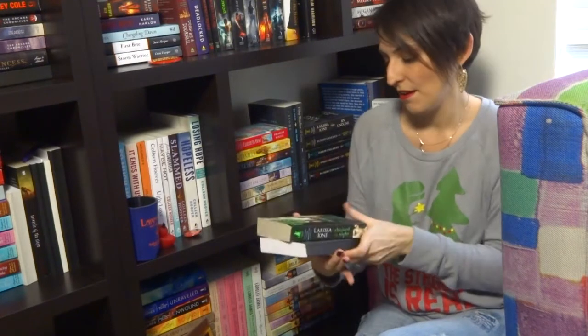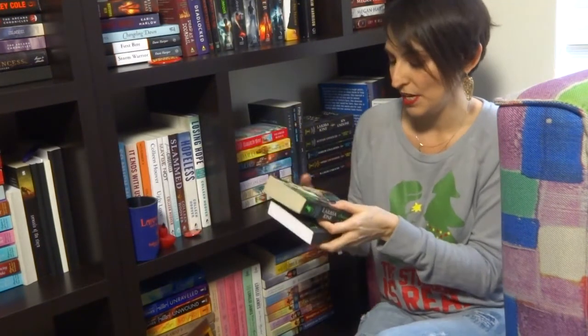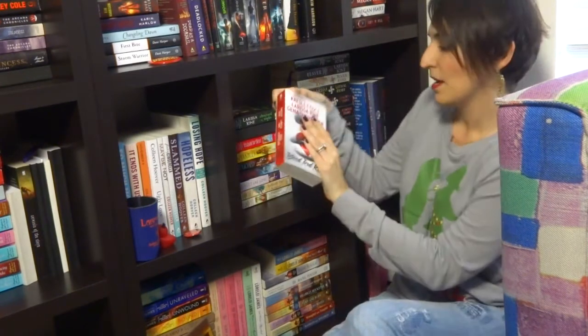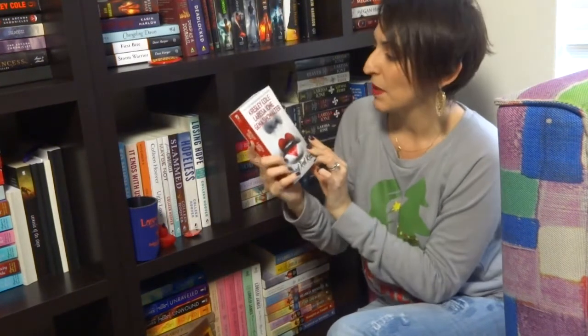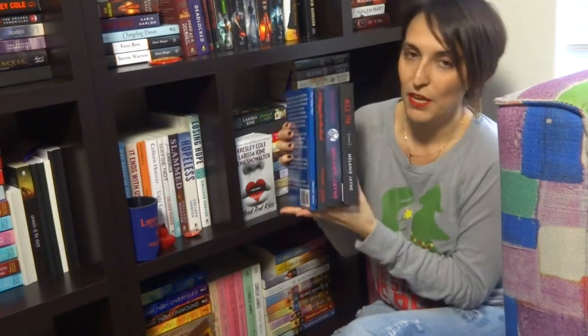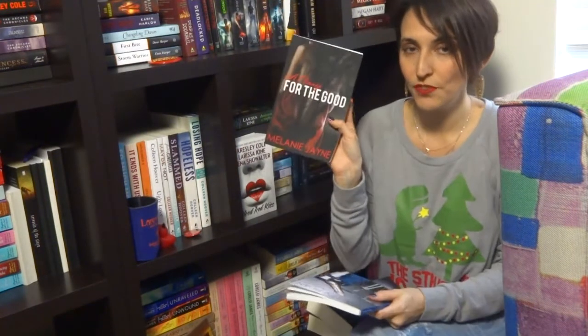And then I have a paper arc and a finished copy of Chained by Night, and this is the second book in the Moonbound Clan Vampires by Larissa Ione. Then over here in the corner I have the anthology Blood Red Kiss by Larissa Ione, Cressley Cole, and Gina Showalter. These are by my good friend Melanie Jane, All In, You Only, Change for the Good, and The Party Plan.